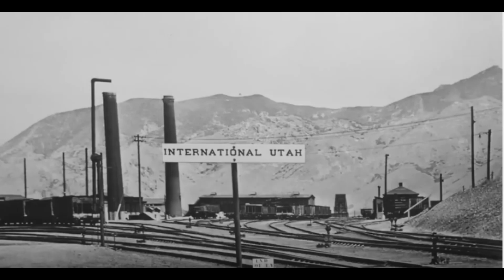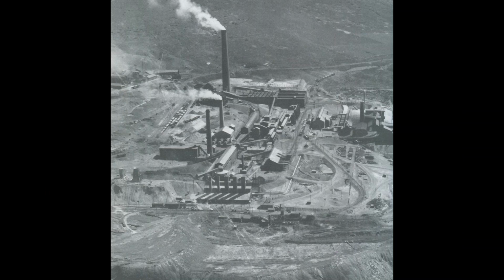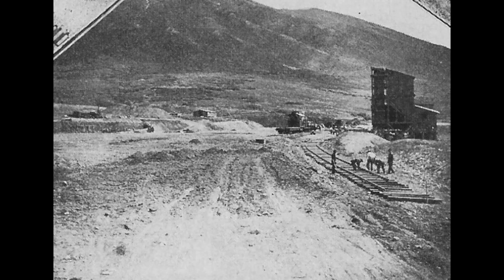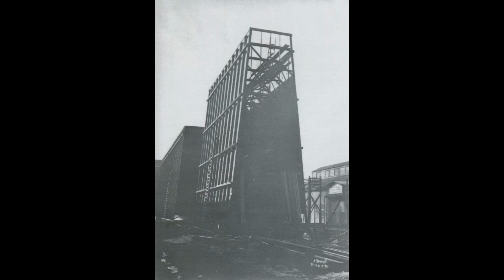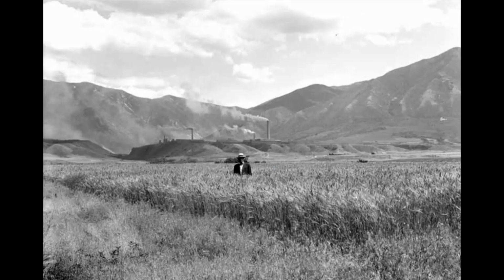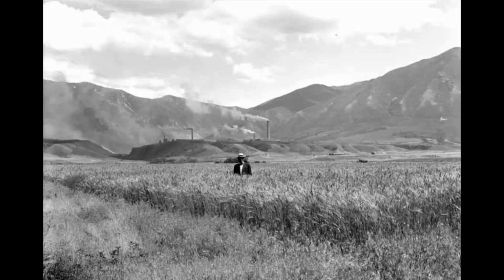This is what led Utah Consolidated, or the Highland Boy, to Pine Canyon and the new smelter site. In 1908, they started purchasing land. Construction started December 9, 1908, on the International Smelter. Here's pictures of that early smelter construction. Additional land around the smelter site was purchased to test their own pollution control farms.